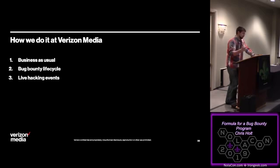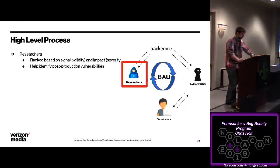Our team has 3 major pieces to our program right now. Business as usual, the bug bounty lifecycle, and live hacking events. So business as usual is just the general idea of researchers being the ones doing the work. I mix up the words researchers and hackers, but they're the same group of people. Sometimes there's a positive or negative connotation to one word or the other. I try to be consistent, but they know what they are. They're the ones finding bugs. They write something that resembles a report, and they send it in to us.